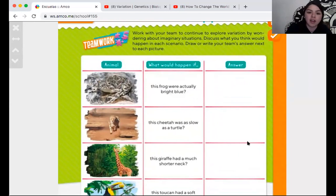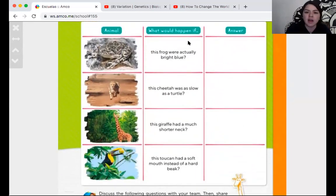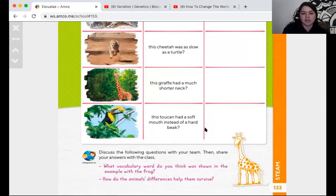Now, you must think what would happen if some of these animals went through a situation like this. For example, the first animal is a frog. What would happen if this frog were actually bright blue? Well, maybe the frog will catch the attention of predators and will be eaten. So what would happen if this cheetah was as slow as a turtle? You must think of the answers to these what-would-happen questions, okay? And you will answer this page.